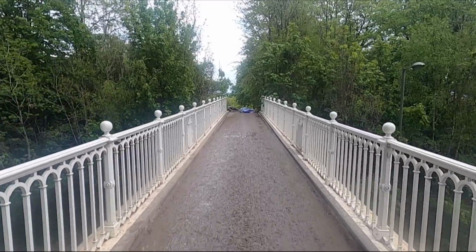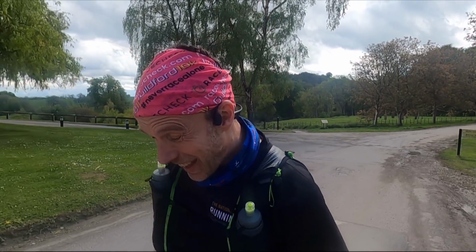But quite a trek to there, and as you can see, the pace is rather slow now. So I've just run down from Reigate Hill. Oh, it's going to be the quickest kilometre for a while, but it's knees.